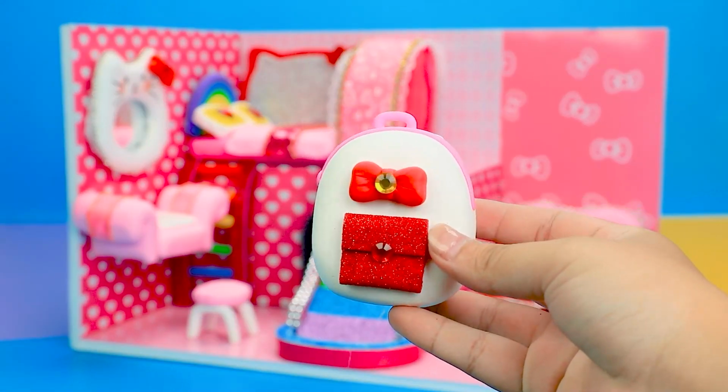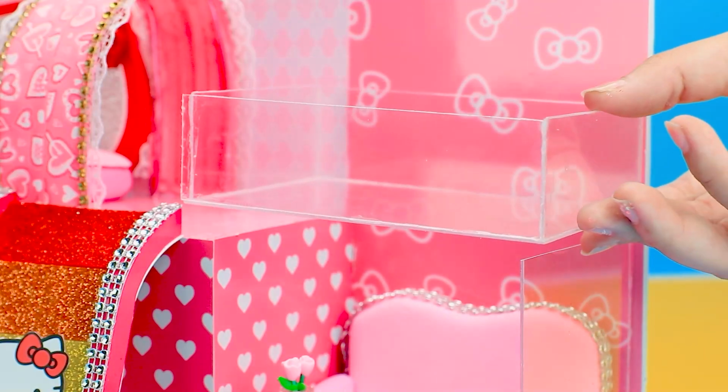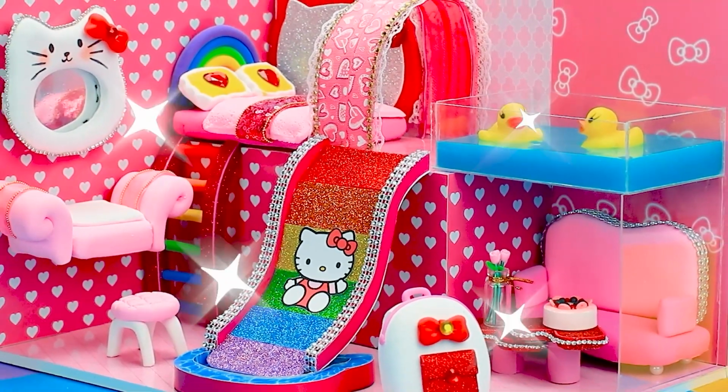Kitty needs another backpack so Kitty can wear it to school. To finish this house, I will make pool. Blue slime. Two duck. The kitty house is completed.